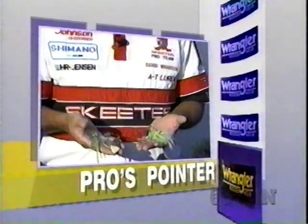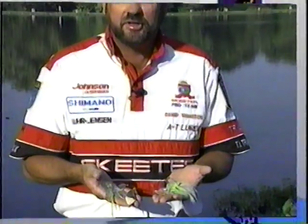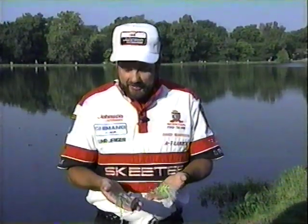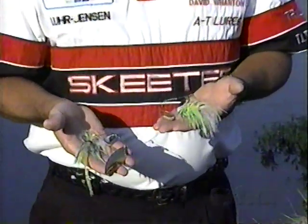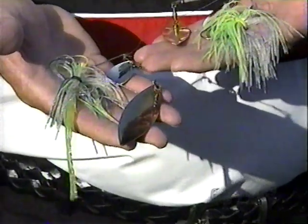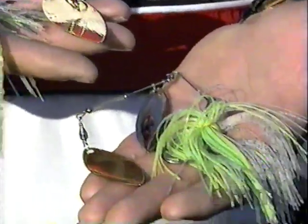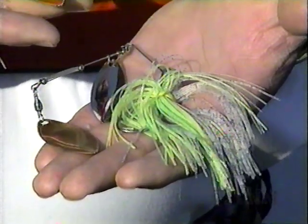And one of the things you need to keep in mind when that's going on in a post-spawn situation is that not only have the bass spawned, but also their food sources. So really what you need to do is kind of scale down your tackle to match the hatch, basically. What I did, this is a normal 3/4 ounce spinnerbait. You can see the big blade on it, a little Colorado in front, and a big willow leaf in the back. What I did, I went to a smaller tandem willow setup.